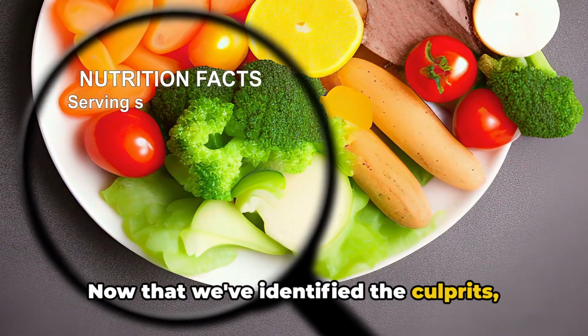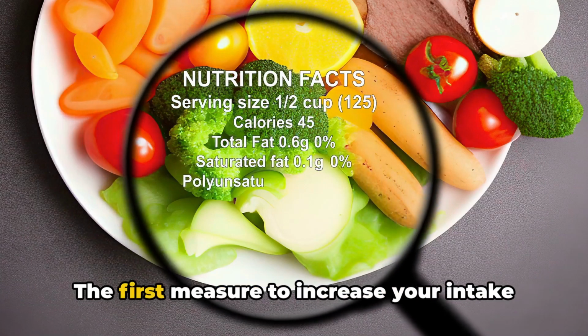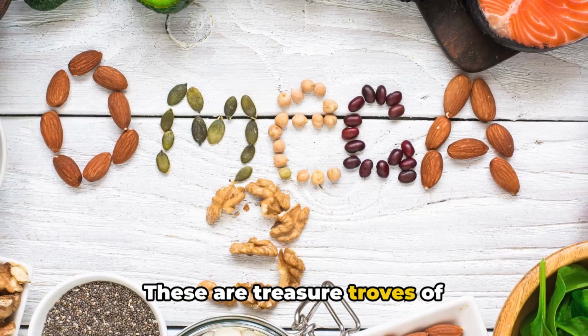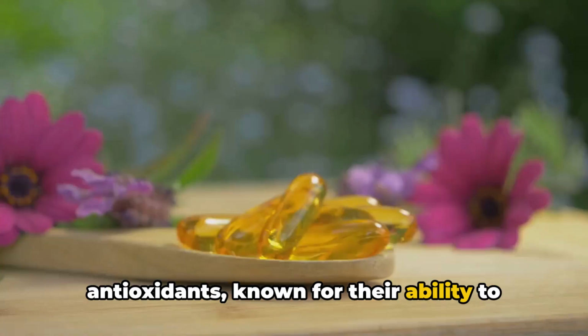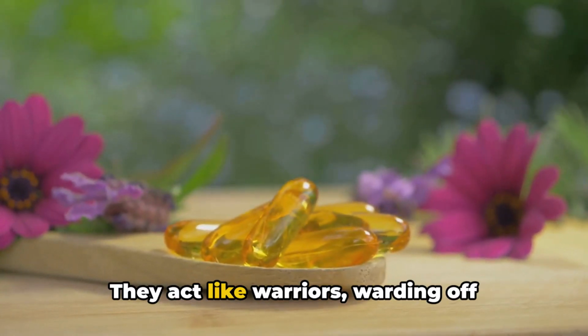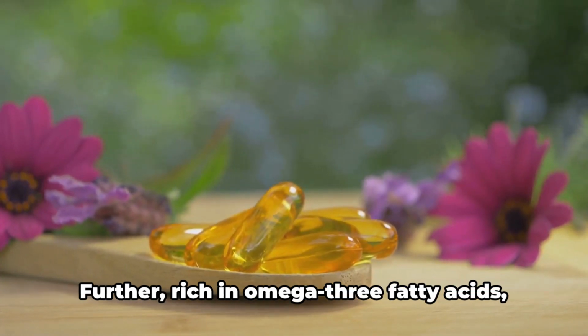Now that we've identified the culprits, how can we fight back? Let's unravel the strategy. The first measure is to increase your intake of fruits and vegetables. These are treasure troves of antioxidants, known for their ability to combat inflammation in the body, including the prostate. They act like warriors, warding off harmful elements and boosting your overall health.